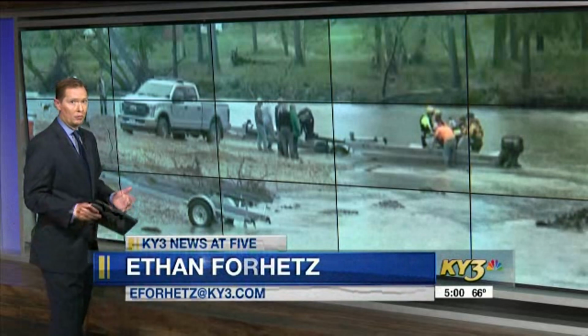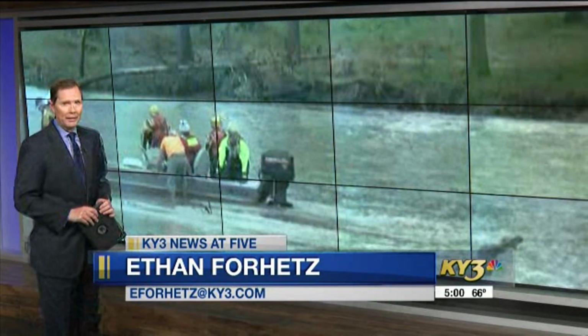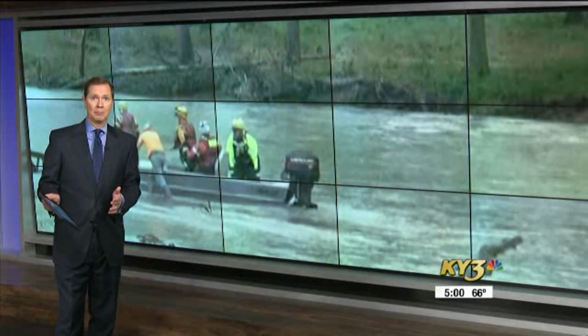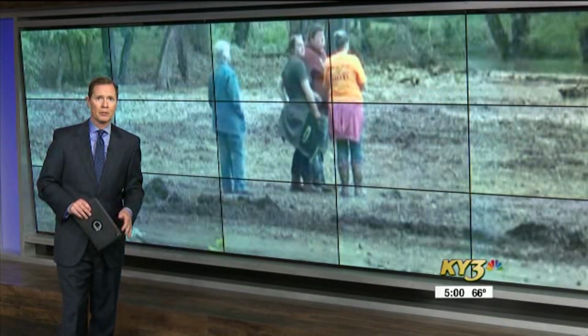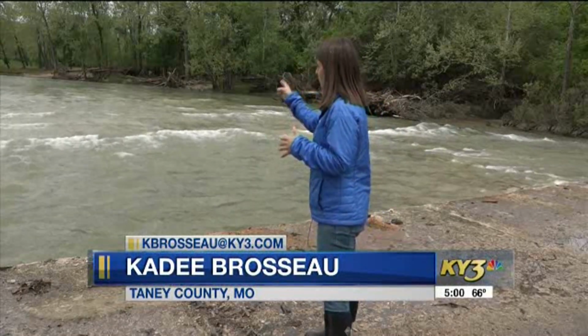The search continues for the last of 3 kayakers that capsized in Taney County. One of the friends made it out of the flooded Bull Creek alive, but search crews found the body of another man, Alex Ekern, this morning. Katie Rousseau is near Walnut Shade with the latest tonight. Certainly is a sad day here in Taney County.